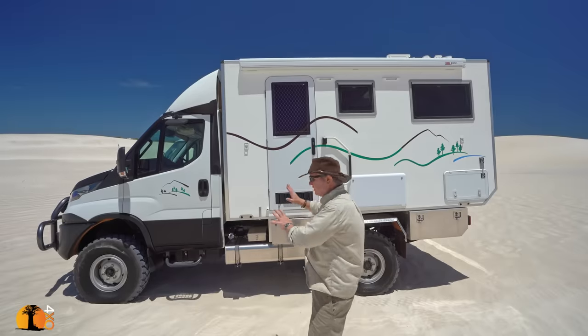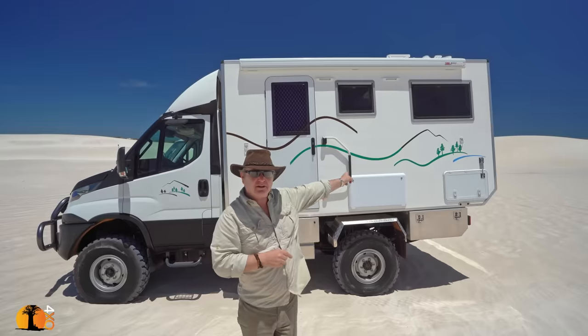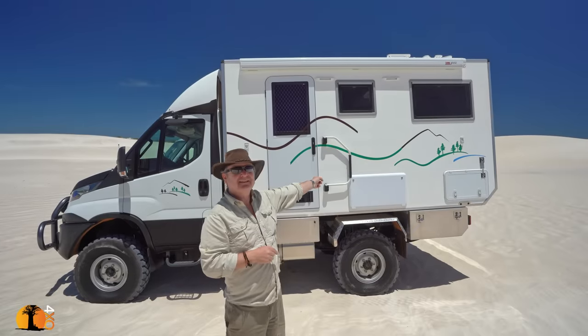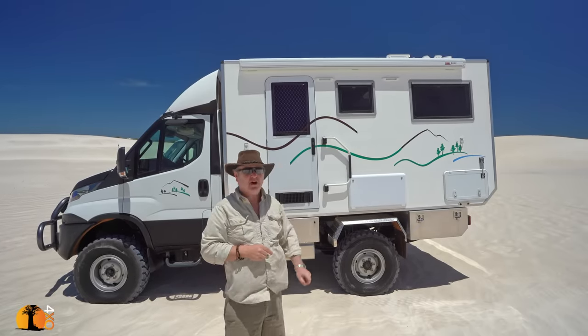It has everything built in it. So if you're one of those people that wants to live out of your truck, but you want to find yourself in the world's most remote spots, this is the best I've seen and driven so far.